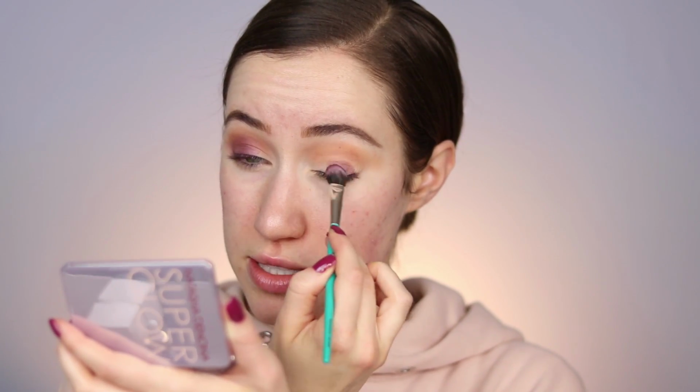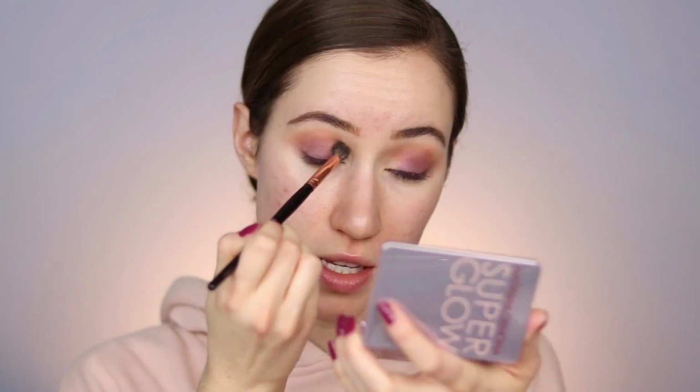I'm going to go ahead and catch this eye up to the other one so they look the same. I'm taking the brush we used in the crease and just blending everything together because that got a little patchy right there. I'm going to dip into the brown shade again and add a little bit more. So that purple is definitely a very soft color. I almost wish it was a little more vibrant, and I wish that the glitter would stick a little better. But I like the shade. I've been really into purples recently.